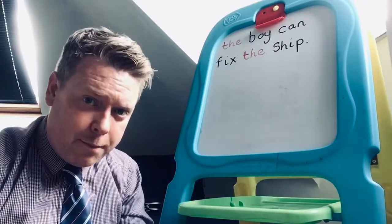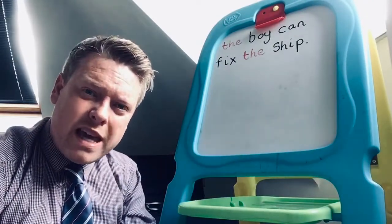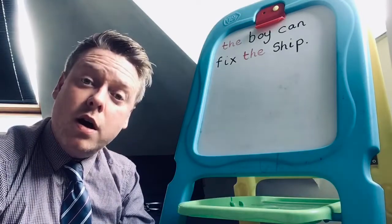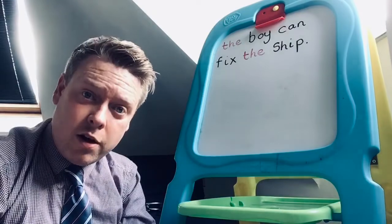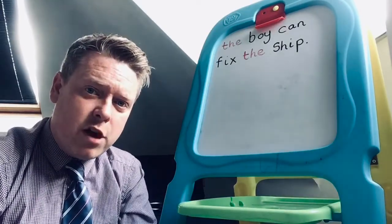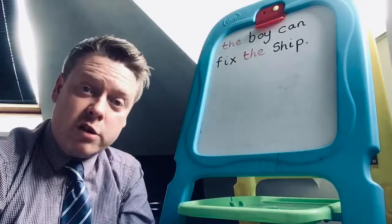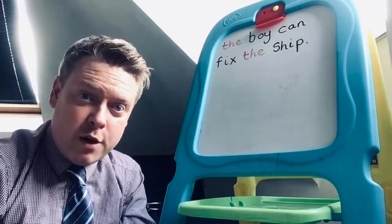Okay. My turn. The boy is on the moon. And feel free to pause the video to have a go at using those fret fingers and trying to write that sentence down. And when you're ready, unpause it and we'll see if we can do it together. Okay, so how did you get on? Should we practice writing the boy is on the moon together?